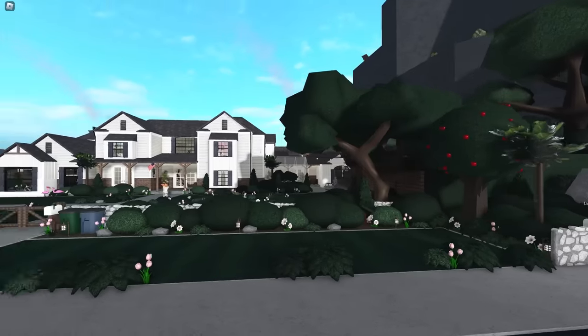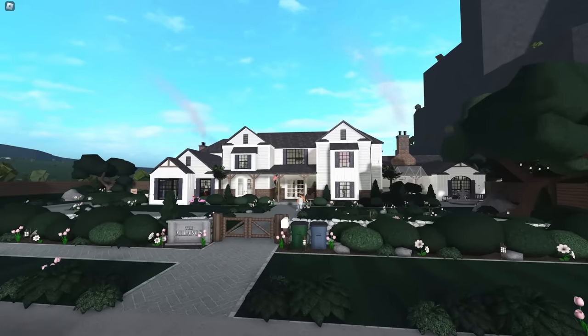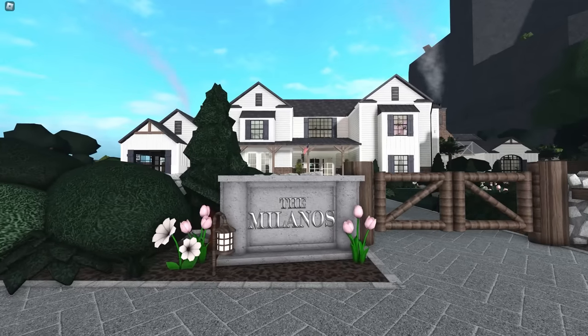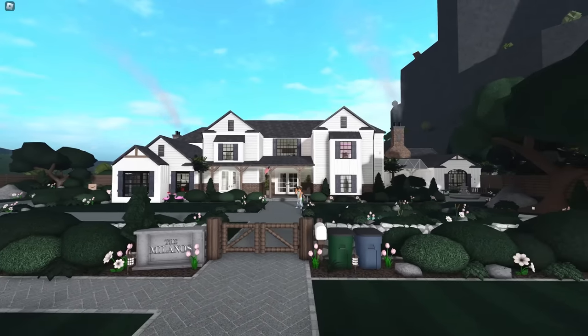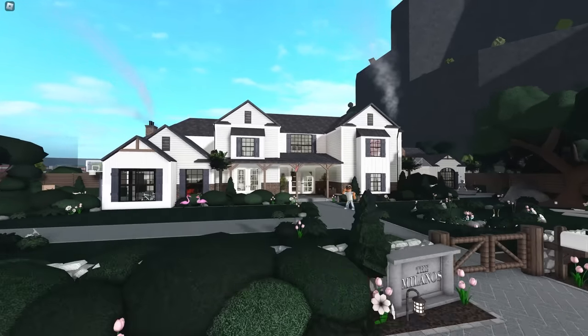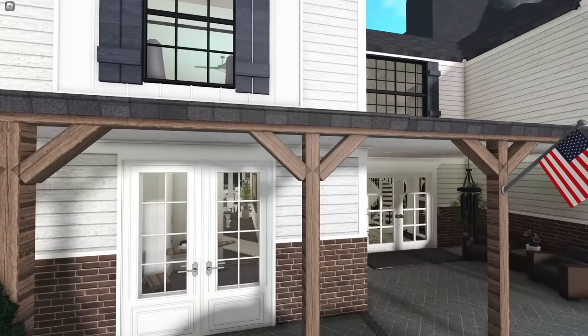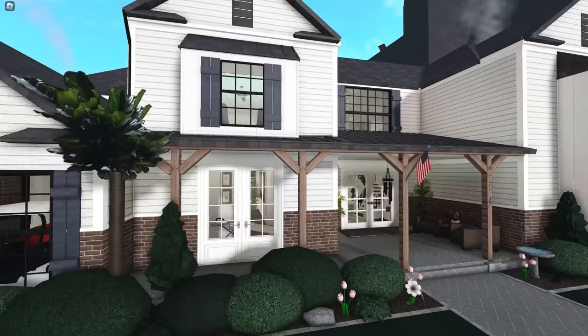This is by Fabian. I follow him on Instagram. He makes really good builds. This is very prestigious of a house. We have a sign, the Milanos. They got their whole last name and everything on the front of the house. But this is so pretty. Is this a custom shutter I see? This porch design, so underrated. Please, people, do it more. It's so good.